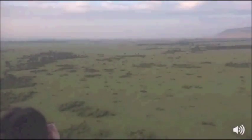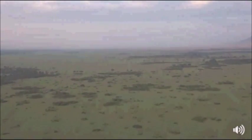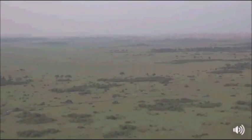And you see now the wind taking us a little bit away from the Mara River. So we're actually perfectly running down the middle of the Mara Triangle, which is not such a bad thing, because we'll get a very good perspective of the exact area that we operate. There's an elephant.